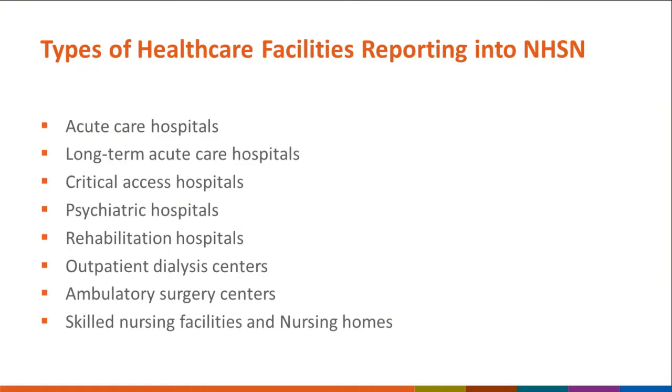So NHSN grew and the reporting grew. It started with acute care hospitals, then long-term acute care hospitals were mandated and came on, and we expanded. Critical access hospitals had separate reporting and had special needs for how they would report. Psychiatric, rehabilitation, outpatient dialysis, ambulatory surgery, and skilled nursing facilities and nursing homes.